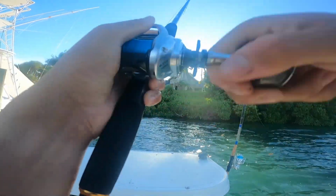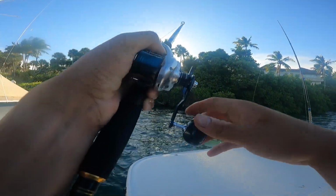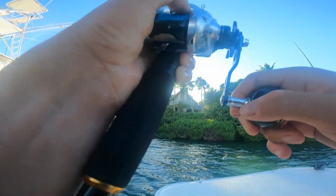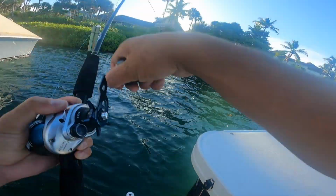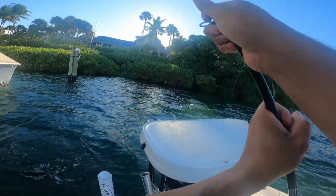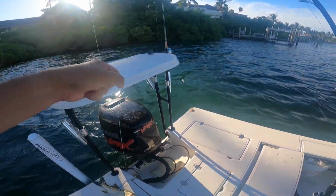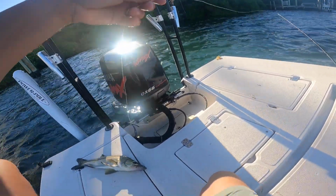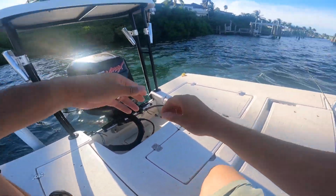What is this, a snook? Yeah, it is. Wow, this one's fighting ridiculously hard for a little guy. He must have got fouled. Oh, he's not that small. Oh, that's not small at all. Thought it was like 16 inches. This thing just choked it.